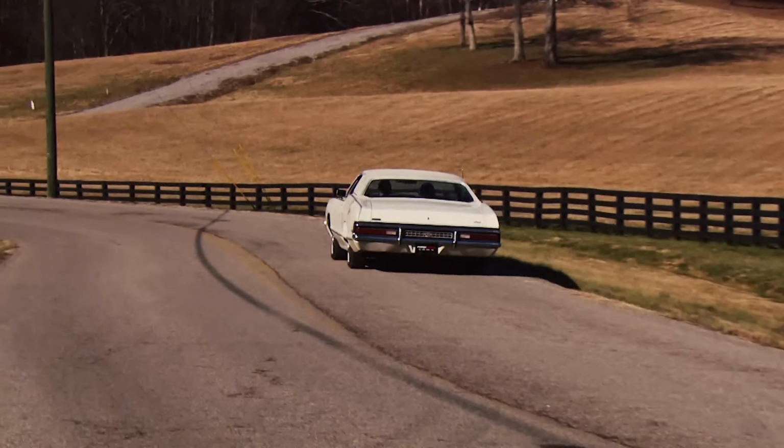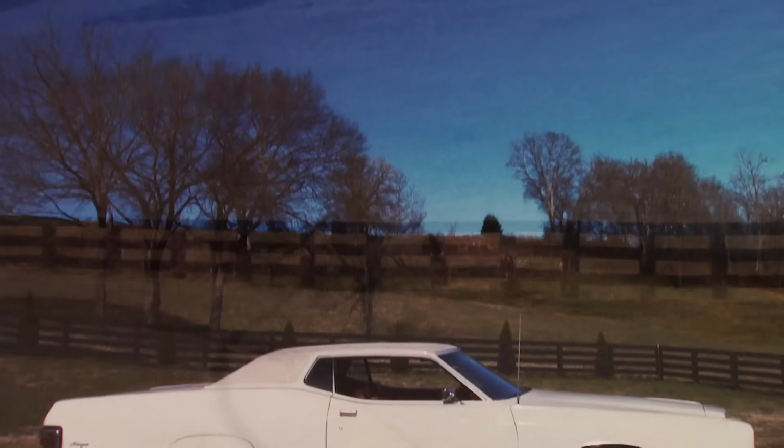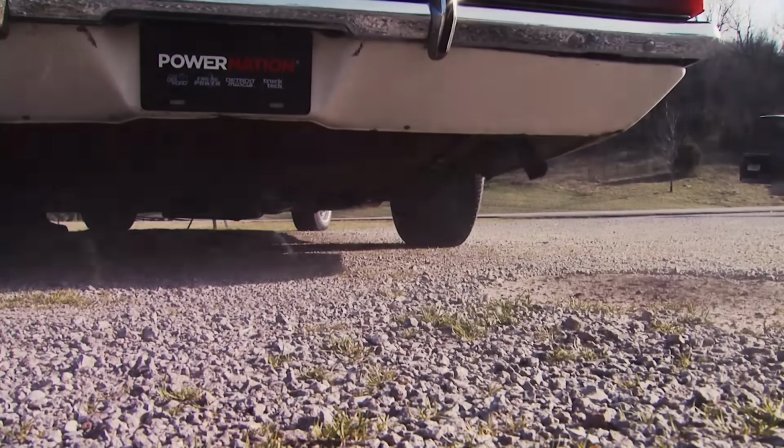But that's not all she's got going on. That's 19 feet of pure fever, bigger than any car we've ever worked on. This ride floats down the road like an angel on a cloud, and that illustrious 429 sings like one too.